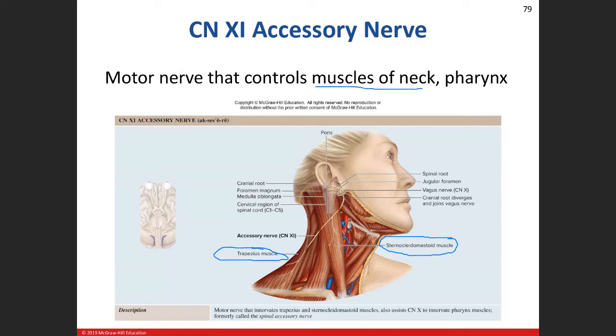And also it'll stimulate some of the muscles of the pharynx here, some of the pharyngeal constrictors, we call those. All right, so accessory nerve, you will see it sometimes known as the spinal accessory nerve, same thing. But it is motor purely, okay? And it pretty much will innervate trapezius muscle and the sternocleidomastoid muscle and some of the muscles there in the pharynx there.